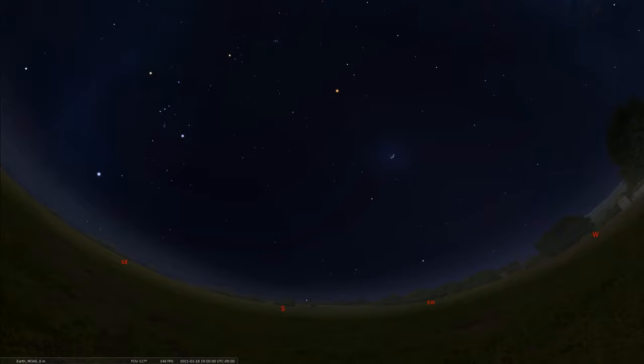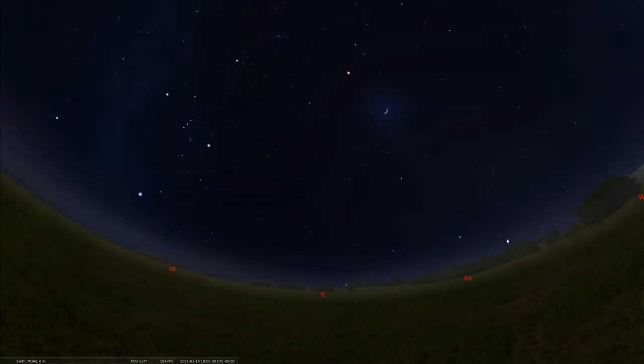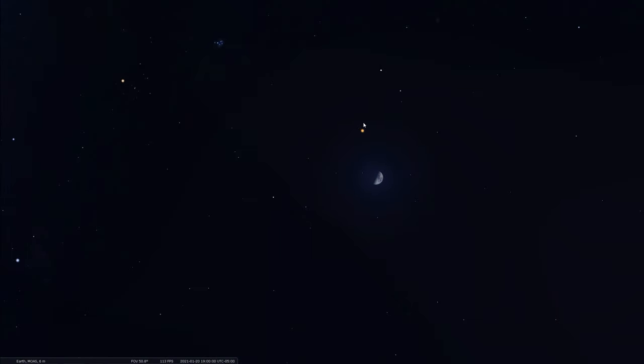Moving away from Gemini, we can take a look at where the moon will be. Starting off at the beginning of the week here on the 18th, the moon will still be in a crescent phase that we find here. And as we move along through these next few days, we'll find that on the 20th, the moon will be at first quarter phase, when you'll see it's half full and very close to the planet Mars that is still really high up in the sky. So Mars is still a wonderful planet to take a look at.